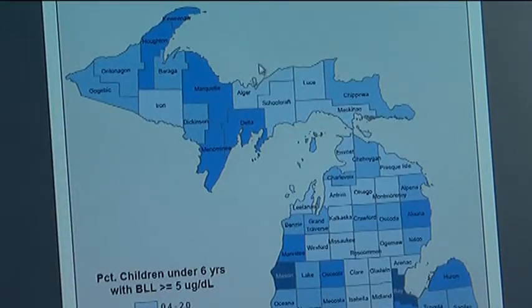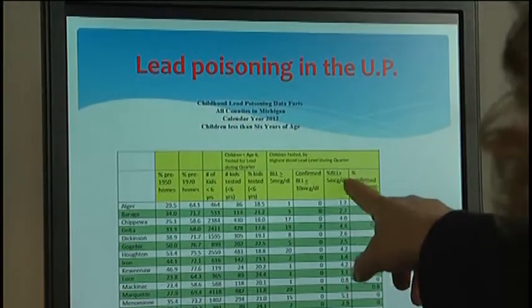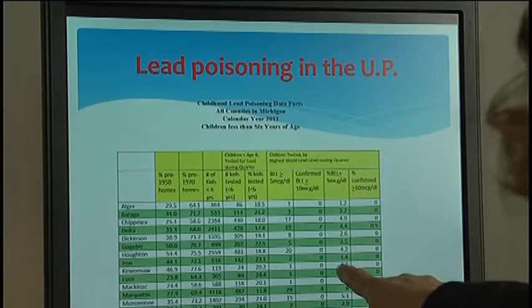Now you might be thinking, well, my home was built after 1978. My children don't need to be tested. But if your children visit a friend's older home or are exposed in another environment, they're still at risk and should be tested. According to the Michigan Department of Community Health, many counties in the UP have between 4 and 6% of children under 6 showing blood lead levels of 5 or greater.